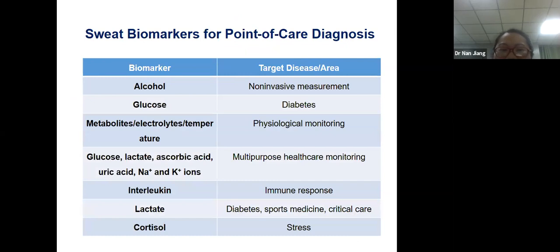For example, the glucose concentration in the sweat can be used to diagnose diabetes, and metabolites and electrolytes can be used for physiological monitoring. Others, like lactate, can also be used for diabetes or for medicines. Cortisol can be tested for human stress. So in this case, the sweat fluid has also attracted the attention of researchers to develop optical wearable sensors.